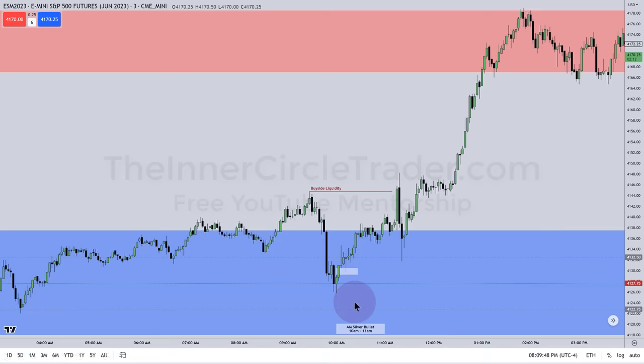The morning session silver bullet here is the only one I'm going to cover, but in passing, you can see it up here. This is the PM session. So we have a shift in market structure here. It trades back up into that fair value gap and drops down to attack sell side liquidity there. So for your notes and your study, you can use that as your PM session silver bullet.